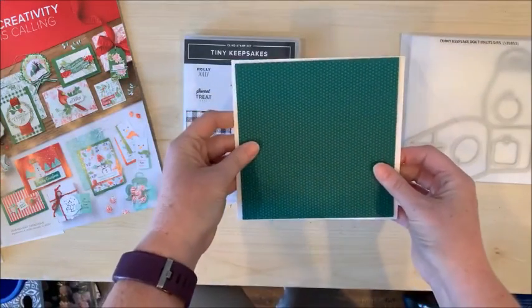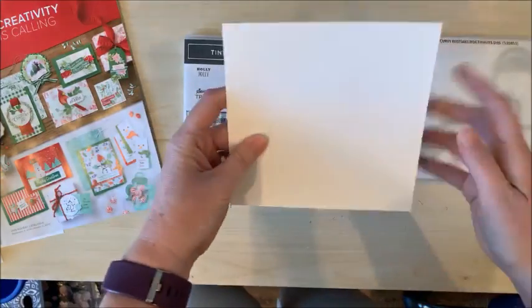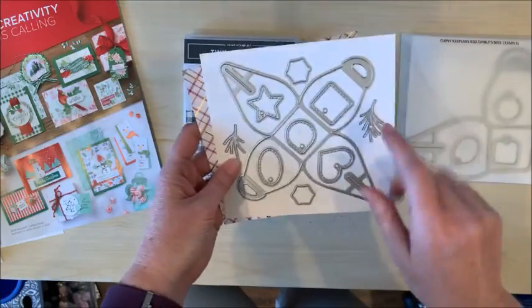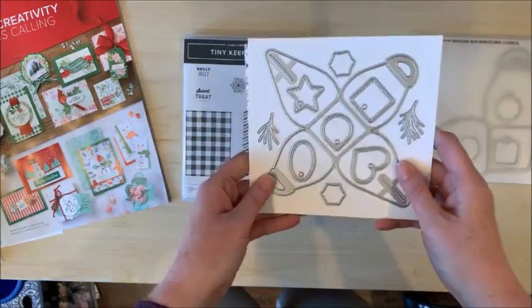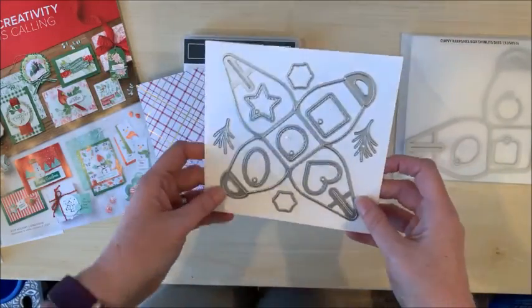Yeah, that's going to fit on a 6x6 piece of designer series paper. Fantastic. One sheet of designer series paper, and you could cut this whole thing, which means that you should be able to get 4 of these out of one of the big 12x12 sheets.